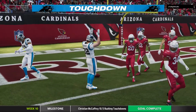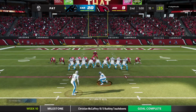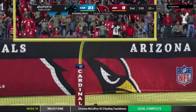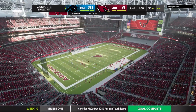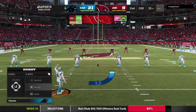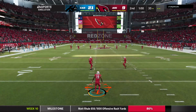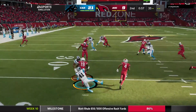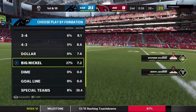Touchdown, Carolina. Christian McCaffrey with his second touchdown here in this first half. And the Panthers add on to their lead. Gonzalez good on the extra point, and it gives his guys a 12-point advantage. Now after the touchdown, here's Gonzalez on to kick it away. Callaway, the return man. And they will wrangle him down a couple yards shy of the 30.